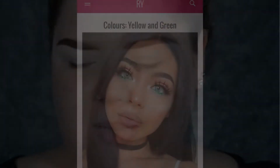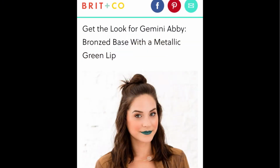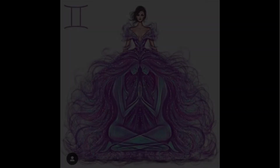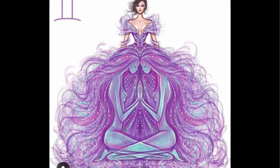Don't worry if you're not a Gemini, because you can wear this makeup look whether you are Gemini or not. So I had a look through a couple of articles that mentioned colours or colour schemes or styles perfect for Geminis, and I found that the perfect colours for Geminis are yellow and greens. Actually, two articles mentioned green. So what I'm going to do is incorporate that green into my main focus, which is this beautiful artwork.